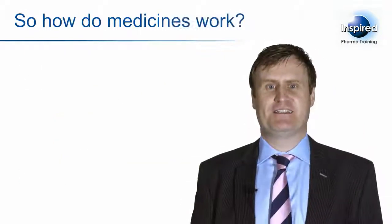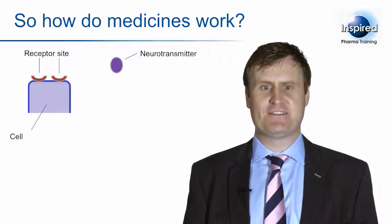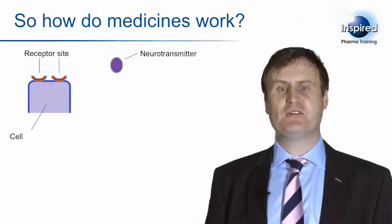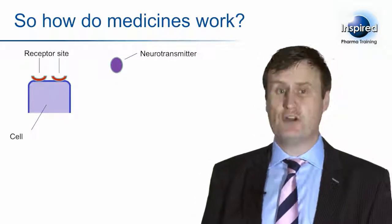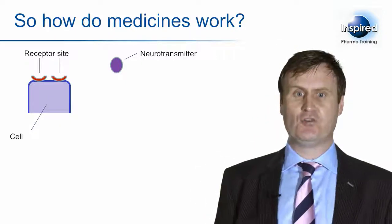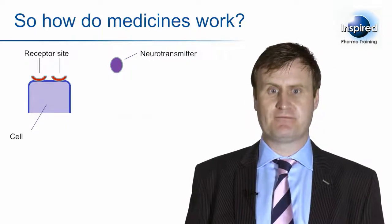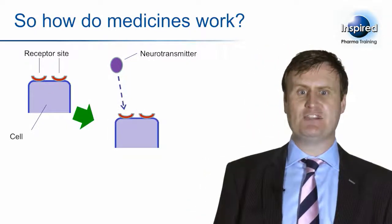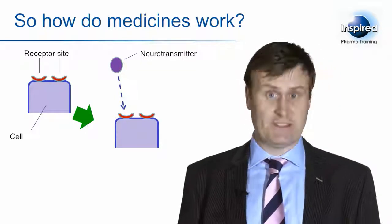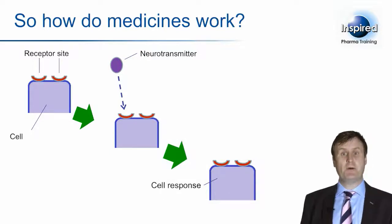Most medicinal products have their effect through their actions on receptor sites on the surface of body cells. Natural body chemicals, called neurotransmitters, bind to these sites normally, causing a response or a reaction by the cell. Here the body's natural neurotransmitter binds to a receptor site on the cell. This causes the cell to make a response.